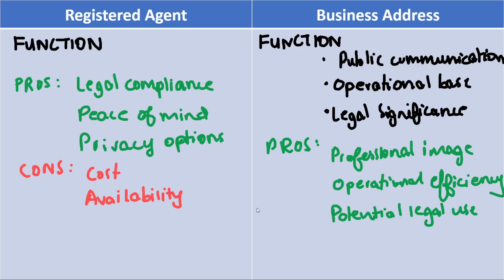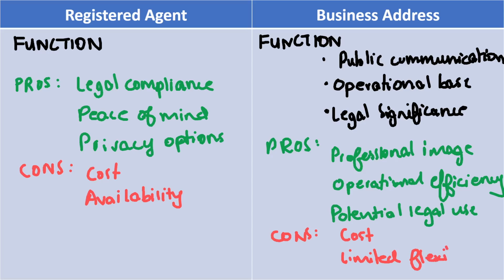Now let's look at the cons. I'm just going to write it down. The first con we have is cost again. Leasing a physical office space can be expensive, especially in prime locations. Virtual office addresses typically have a lower cost, but there might be additional fees for features like meeting rooms. The next one we have is limited flexibility. A physical office location ties you to a specific place which might not be ideal for remote businesses.